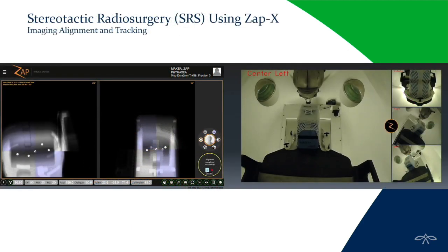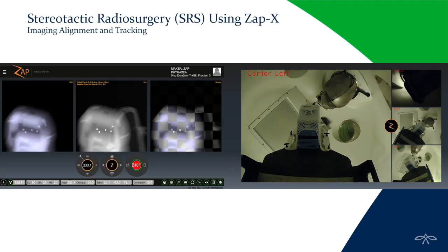This is the TrueBeam or the ZAP-X console. You load the patient. This is actually one of our pseudo-anthropomorphic phantoms. You go through an auto alignment. It auto aligns the patient. It has 3 degrees of freedom that simulates 5. So you have yaw, pitch, and long, because those were the 3 I would pick. But if you want to go anterior or posterior, you're doing basically pitches and longs, or if you want to go left, right, you're doing yaws and longs to accomplish that. You cannot correct for roll, so that's not a possibility.